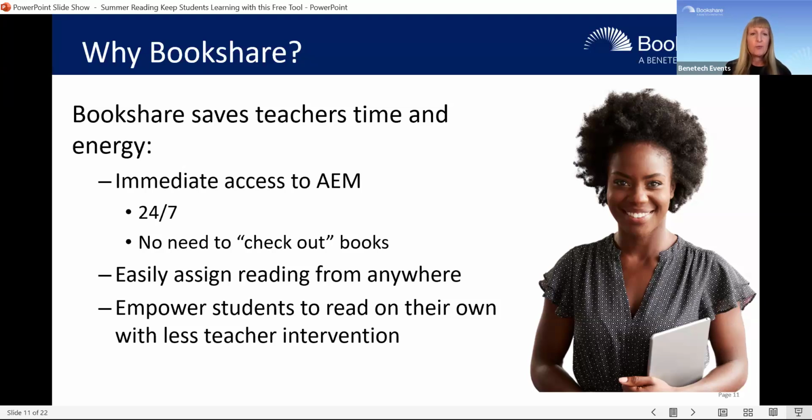Teachers can assign reading anywhere that they have an internet connection or cell service, and students are empowered to read on their own with less intervention. They are given a username and password. They log in, they see the books that have been assigned to them, and they can read anywhere that they have an internet connection or cell service. So it's a really easy and efficient tool.